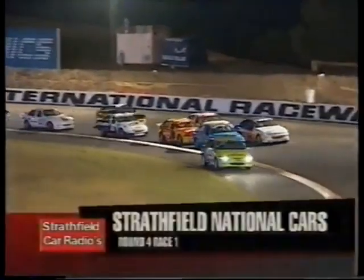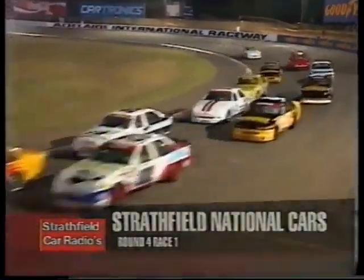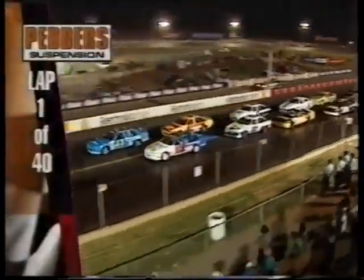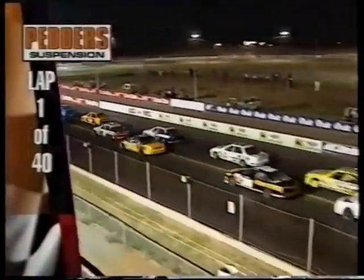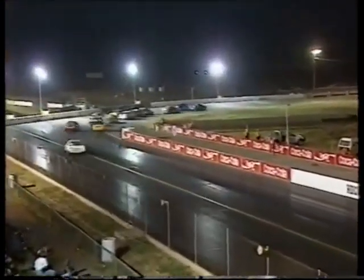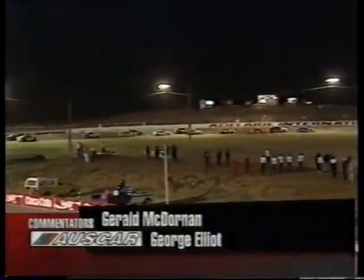And the green flag is waving here at Adelaide International Raceway. The Strathfield National cars for the National Cup of 1997-98. And green flag waving, lap 1 of 40 round the half-mile oval at Adelaide International. And Darren McDonald leads them through the first turn. Let's see if we can make the other 3 without a replay of the first race.